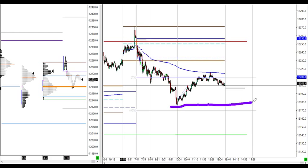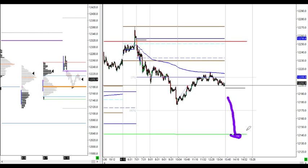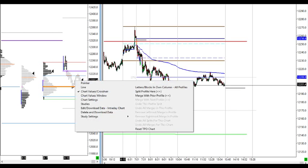In case of a breakdown and a sustained new low, we'd like to see Friday's lows here, 12,140s or so. So if price manages to go down here, definitely would like to see if there's any long opportunity, although we need to see how this can develop.